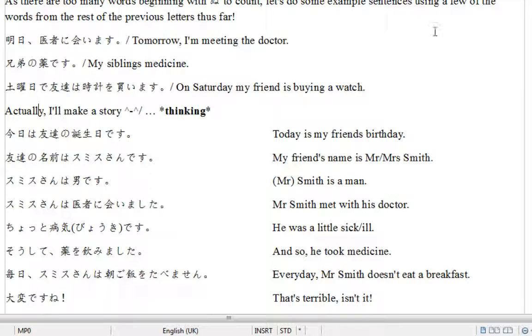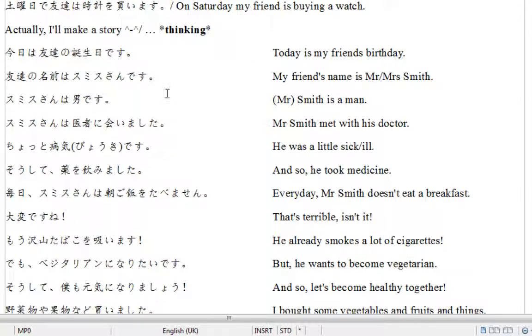I just thought I'd make a story. Not good at stories. So, 今日は友達の誕生日です。Today is my friend's birthday. So, 今日は today, 友達の friend's, birthday. So, birthday of friend.